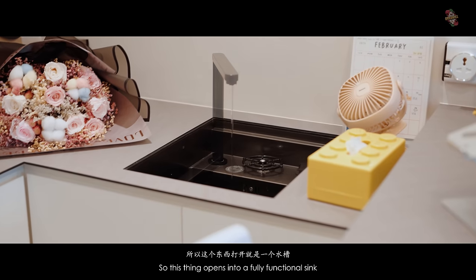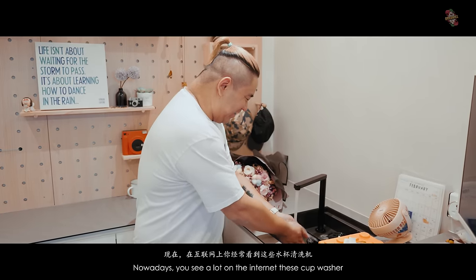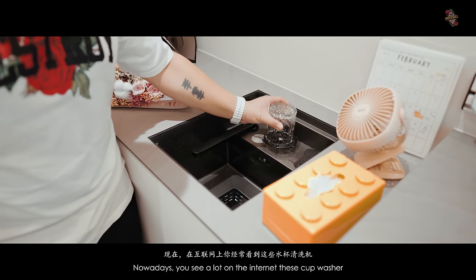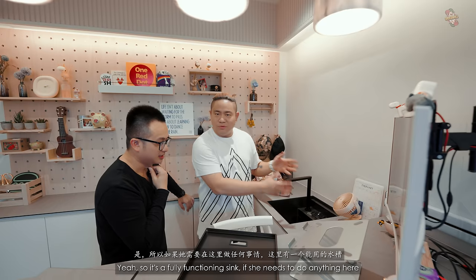Oh, wow. So this thing opens into a fully functional sink. Nowadays, you see a lot on the internet, the Starbucks cup washer. Yeah, we got this here as well. So yeah, it's a fully functioning sink if she needs to do anything here.